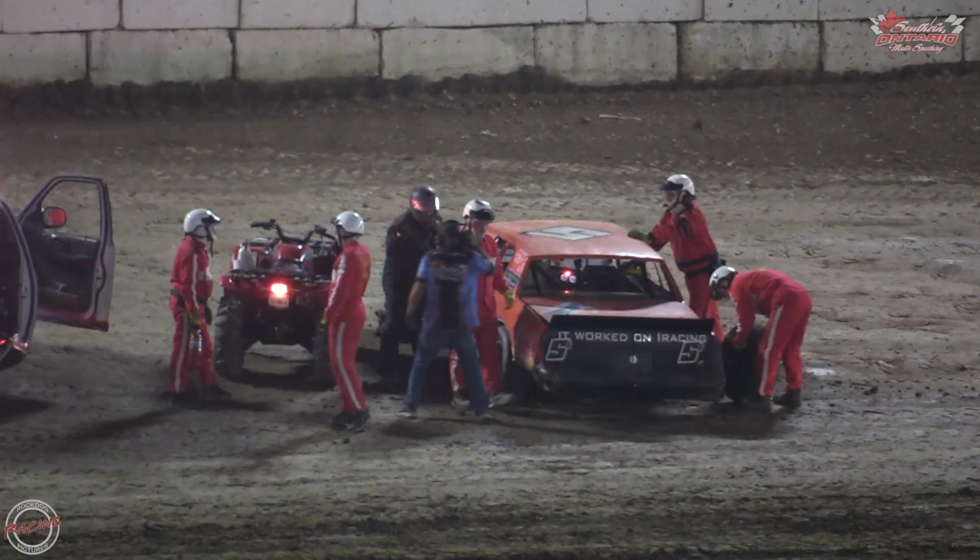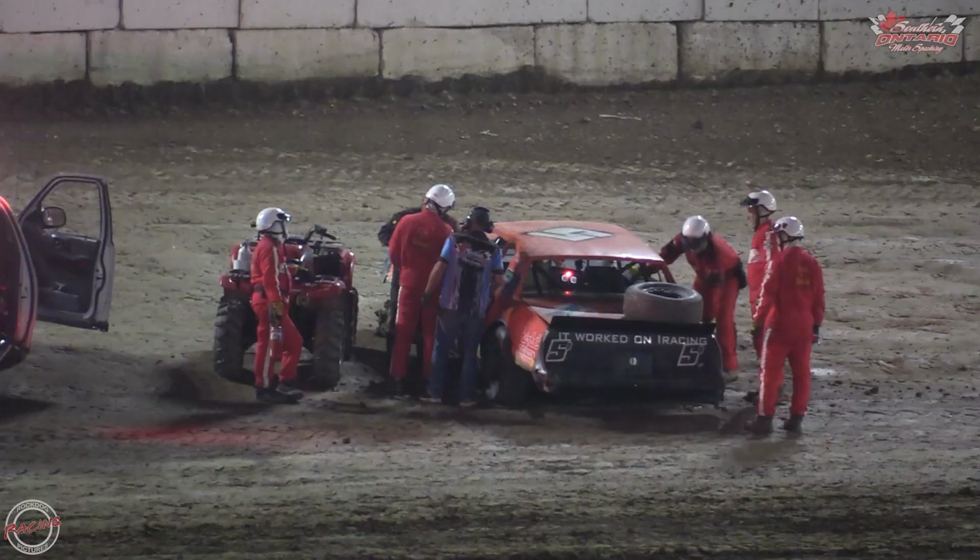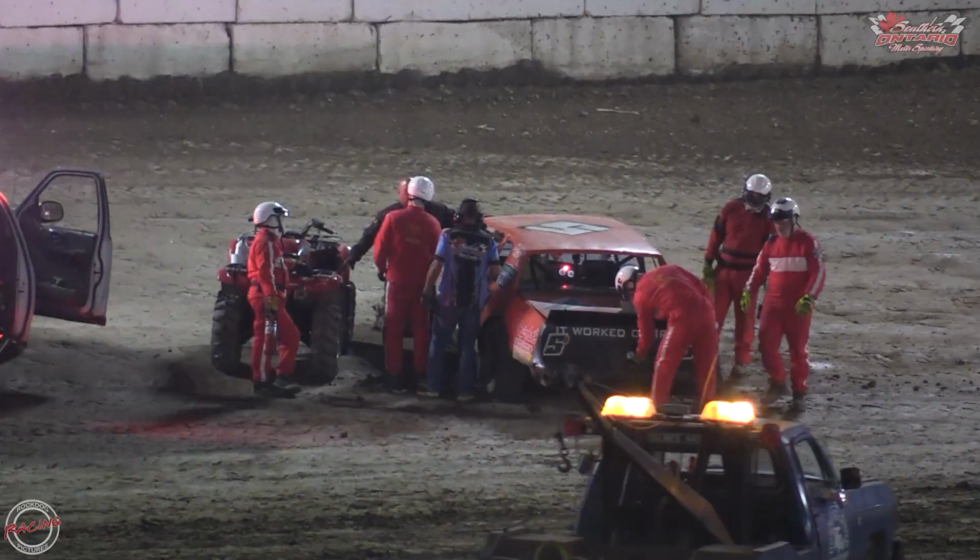Well, some issues there as we see the 5T of Gord Grant has come to a halt and the tire off the back end of that car. So we will get the tow truck back over there, get that 5G up on the hook, and he will make his way to the pits, cutting his night a little short.